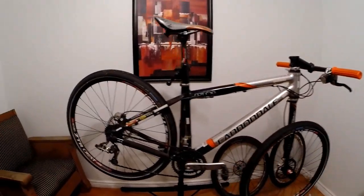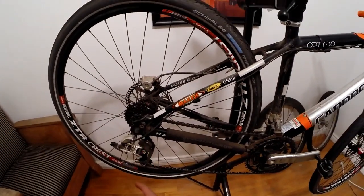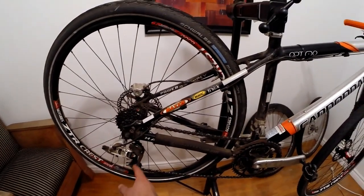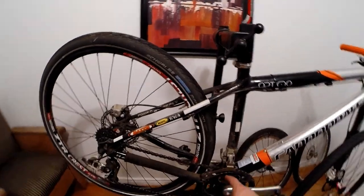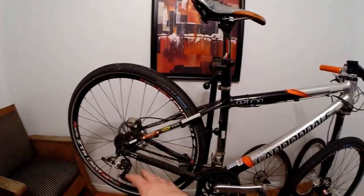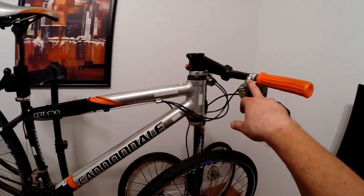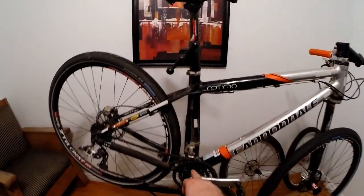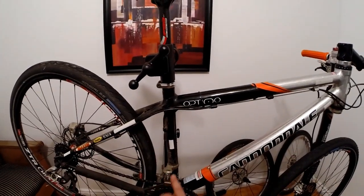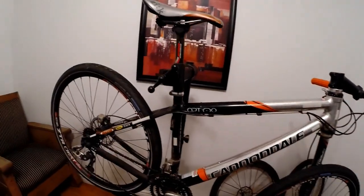So in 2006, I believe that was the first year that SRAM XO came out. So it was the new top of the line group that they had designed to compete with Shimano XTR. So this bike is basically mostly SRAM XO. So SRAM XO on the rear derailleur, SRAM XO shifters, but they've gone to a XTR front derailleur. I'm not 100% sure why, but that is the case.